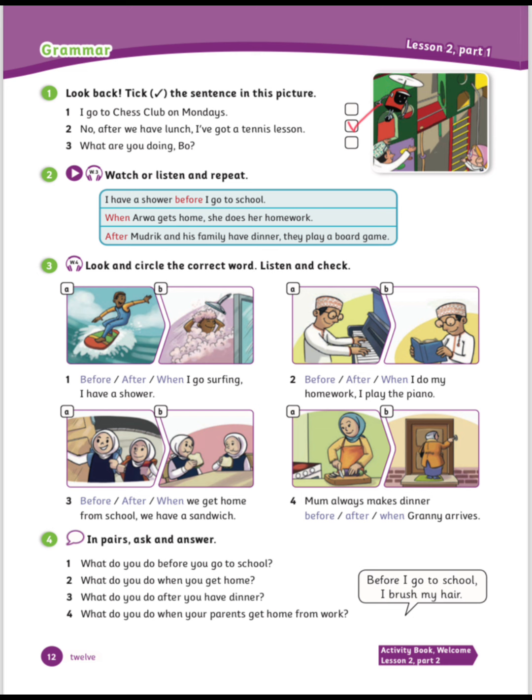Exercise number 2. Watch or listen and repeat. Listen carefully. I have a shower before I go to school. When Arwa gets home, she does her homework. After Mudrik and his family have dinner, they play a board game.